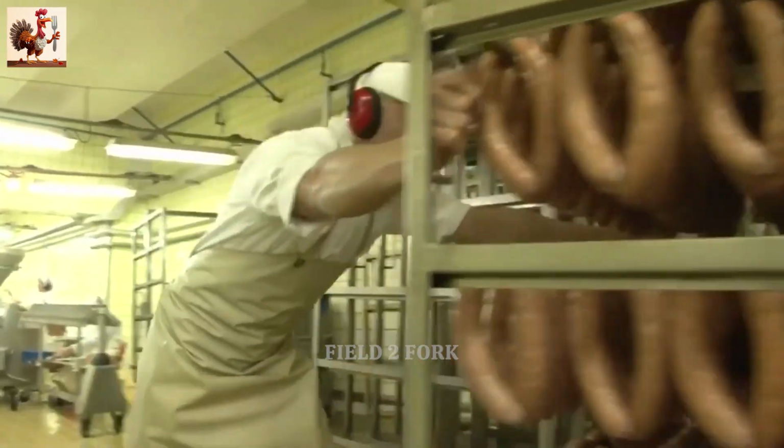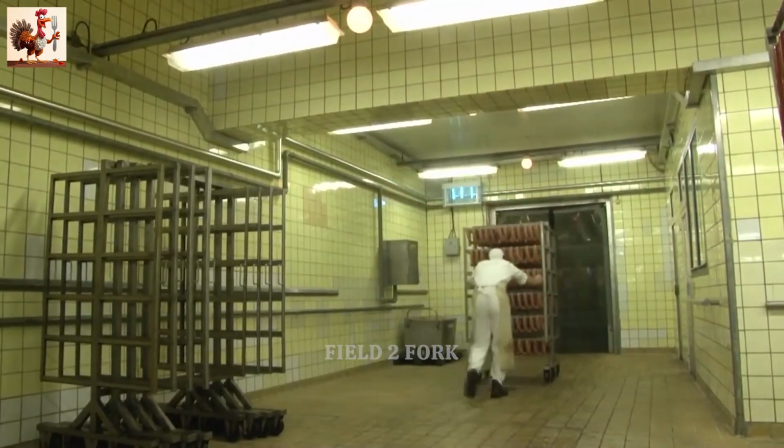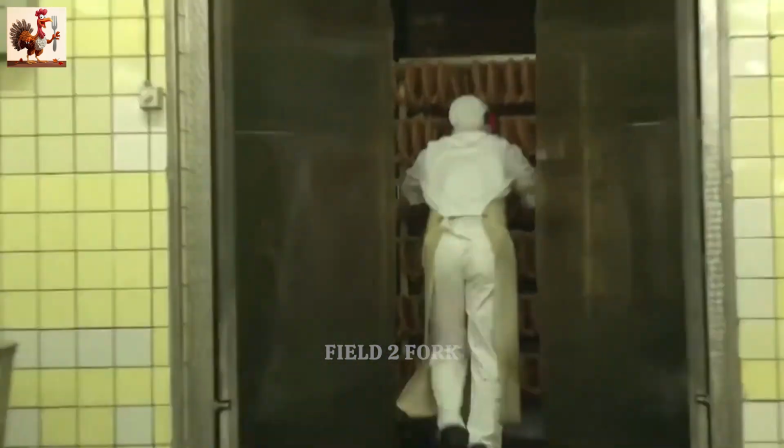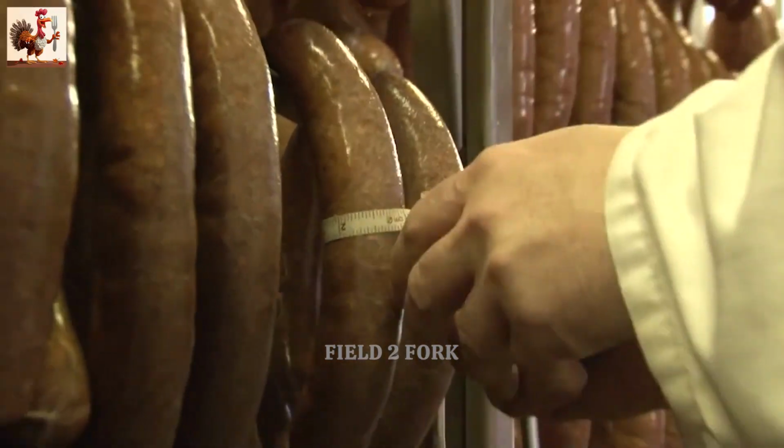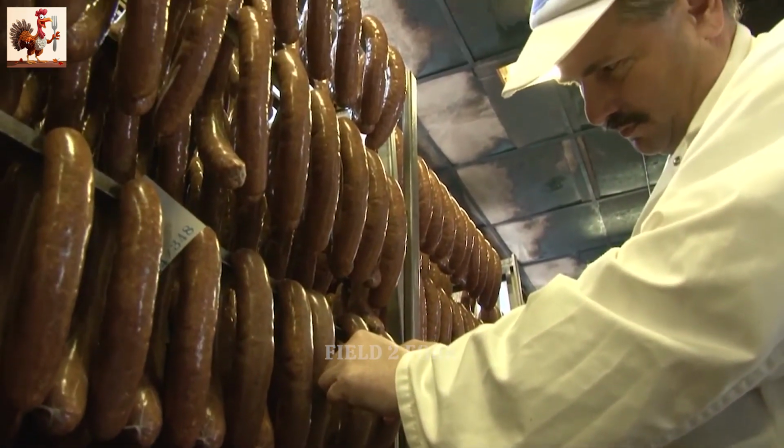Cooking the sausages is an essential step in the production process. Depending on the type of sausage, they can be cooked in various ways, such as steaming, boiling, or baking. The cooking process helps to set the shape of the sausages and enhances their flavor.